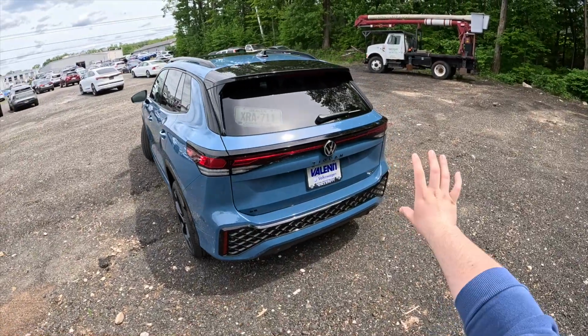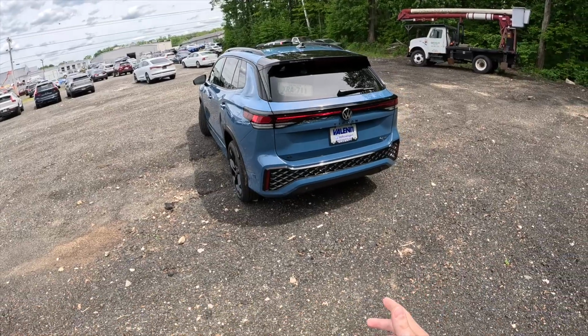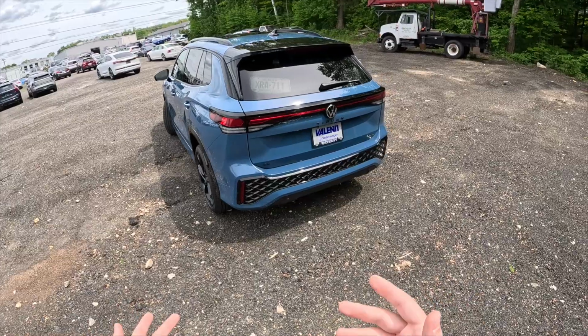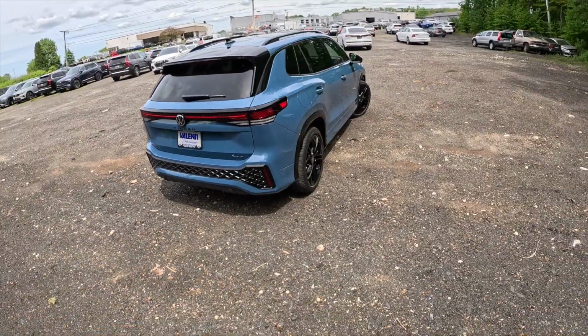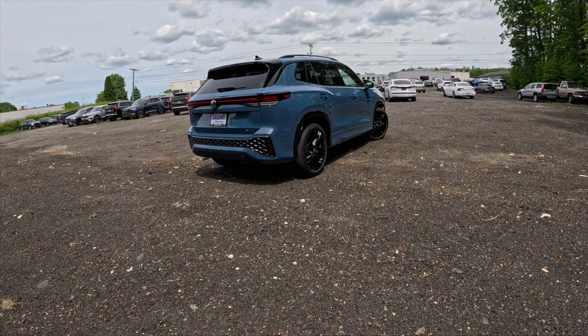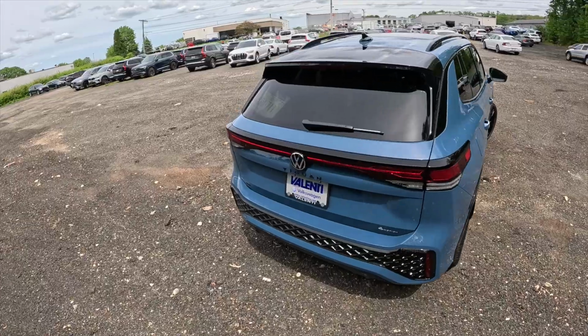We have a full light bar in the back. The SEL R-Line trim comes with a bit more features and things like that. Illuminated Volkswagen emblems, more ambient lighting, all that stuff. And this one is a 4Motion all-wheel drive vehicle too. You can get them in front-wheel drive. I think this Tiguan looks awesome. What do you guys think?